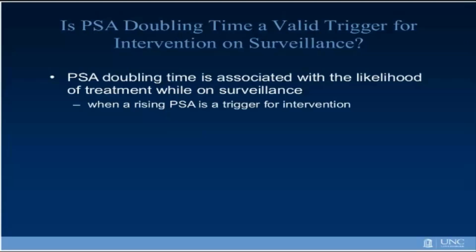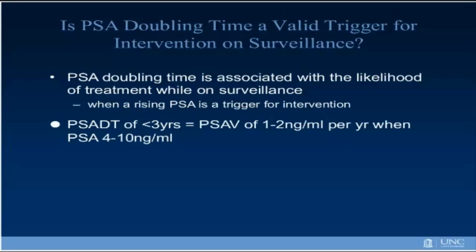In general, PSA doubling time or PSA velocity have been associated with the likelihood of treatment while on surveillance, primarily in those series where rising PSA is the predefined trigger for intervention. This is specifically relevant to the Toronto experience. The predefined progression criterion in Toronto was a PSA doubling time initially of 2 years, revised to 3 years or less. And it's important to contextualize that this corresponds to a PSA velocity of 1 to 2 nanograms per mil per year in men whose baseline PSA is in the 4 to 10 range.